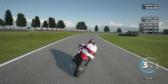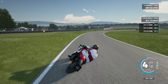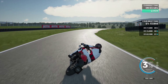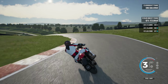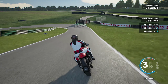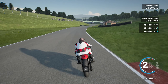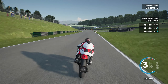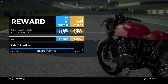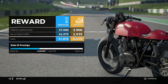Again, braked too much for that right. Just tapping the brakes in when I shouldn't have. Should have just released the brakes much sooner. So go through the left. This is going to be close. This is close to the target. We've done it by a 10th. Oh my God. Naked bikes for life.